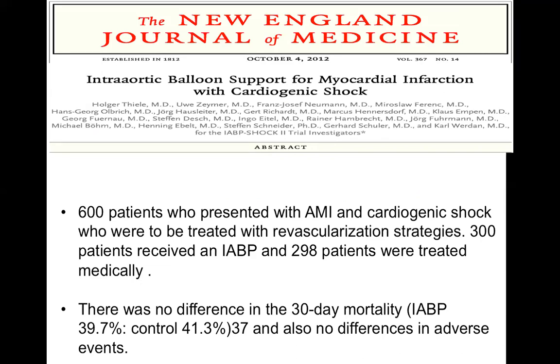In this study, 600 patients presented with acute myocardial infarction and cardiogenic shock and were treated with revascularization. 300 patients received the balloon pump and around 300 were treated only medically. There was no difference in mortality with use of the intra-aortic balloon pump versus the control, and no difference in adverse events, but still some physicians would recommend using it. So we'll move on to the direct circuitry support.